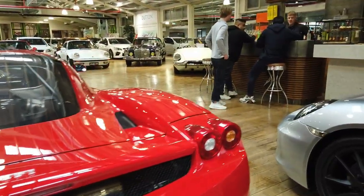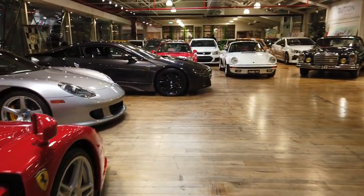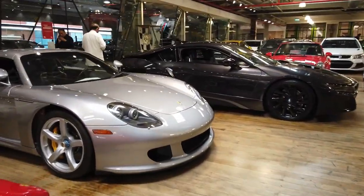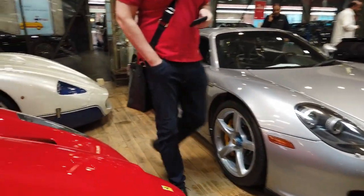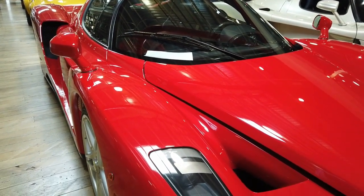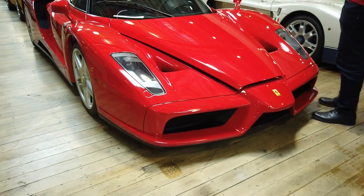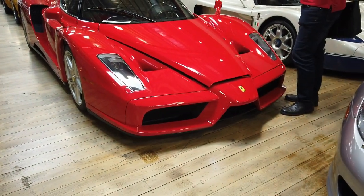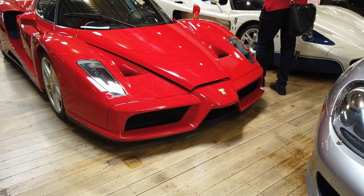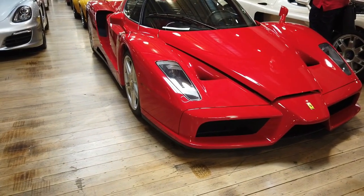I gotta tell you guys, the atmosphere at Dutton's is just so cool. This is a very cool dealership. It is very, very cool. Incredibly cool. And I just love when I come to Melbourne just to walk. They don't care if you're buying or just walking around, as long as you're respectful of the cars. They're extremely cool about things. And where else are you going to see stuff like this?